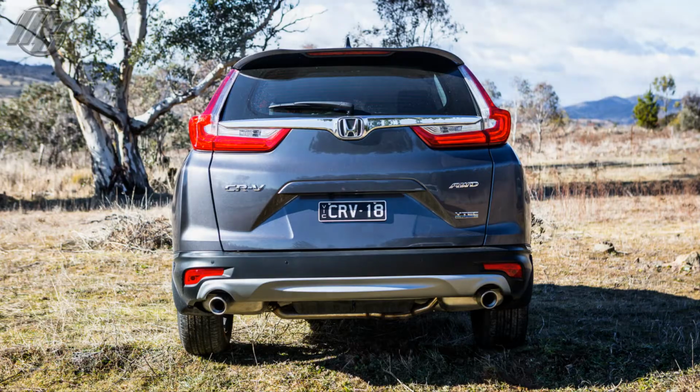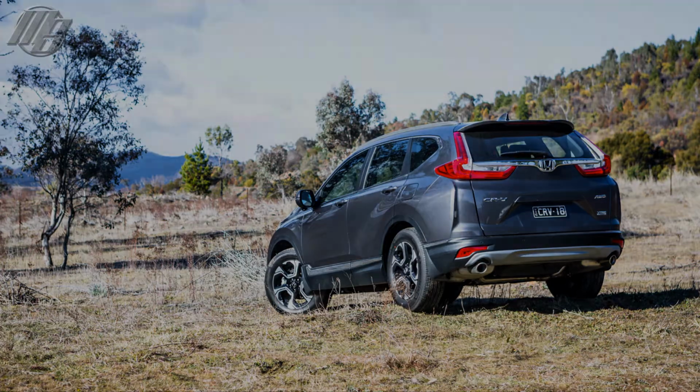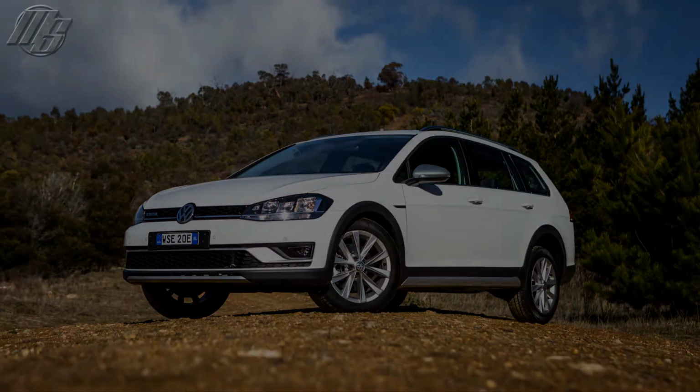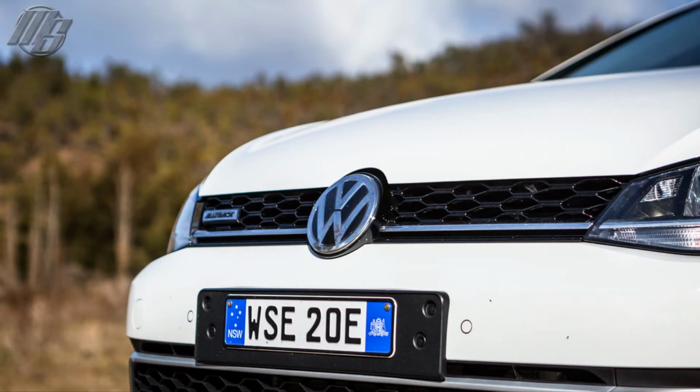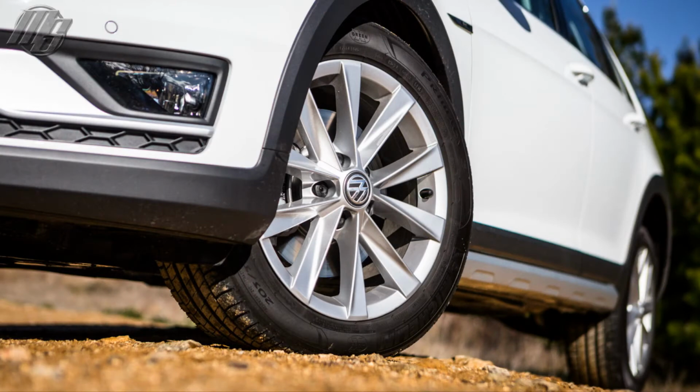The Civic-style digital instruments and the small steering wheel are also inviting. The other area where the Honda scores points is practicality. Obviously the driving position is higher and the ease of entry/egress greater, but there are also more places to put your stuff, such as the massive, configurable center console that easily swallows a big handbag.